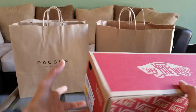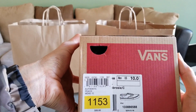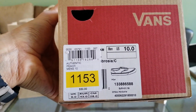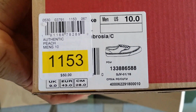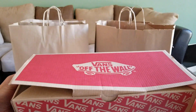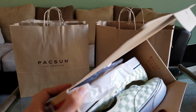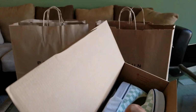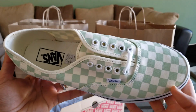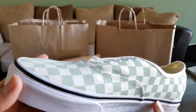Next one will be this VANS. This is authentic peach. We got four pairs of this same colorway. This one is a newer. Oh, what? Maybe it is in the wrong box. So this one is not a peach colorway, but almost like a greenish with the off-white or cream color.